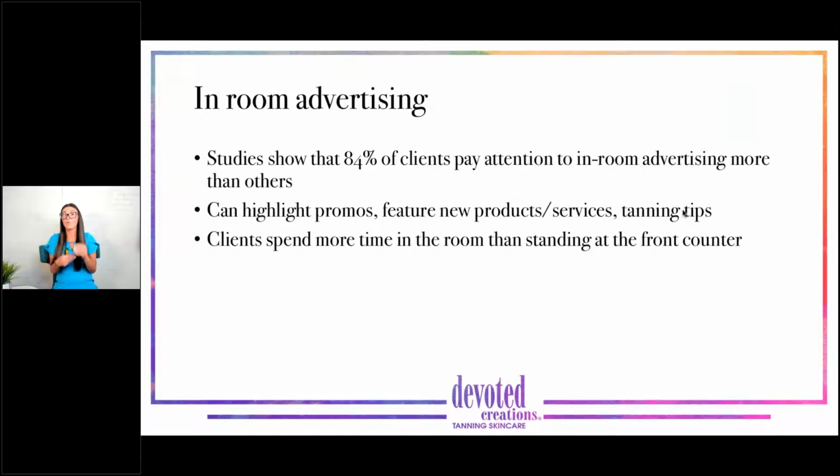So whatever you have going on, you want to make sure that you put it in the rooms as well, because clients spend a little more time in the rooms than they actually do with the front counter. We all get very comfortable with our clients. So a lot of times if we are a little bit on the busier side, they're kind of coming in, you're getting them all ready to go, you're kind of talking to them a little bit, and then you're sending them off to their room. They probably spend maybe 1 to 5 minutes at the front counter, depending on kind of what you're encountering with them.